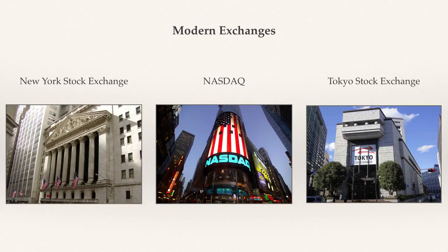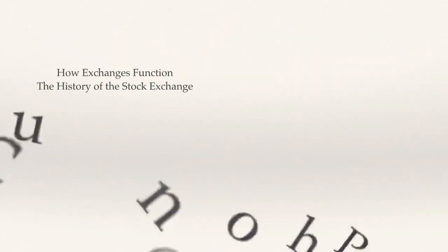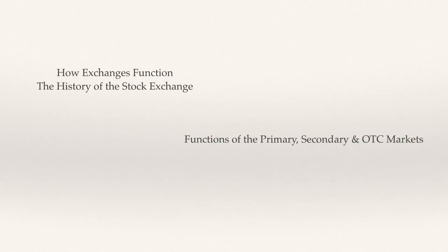To sum up everything, we looked at how exchanges work as well as their history. We also looked at the functions of the primary, secondary, and OTC markets.